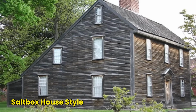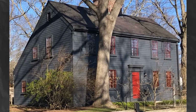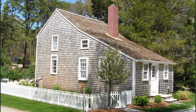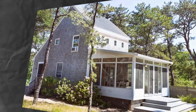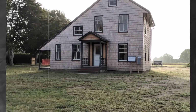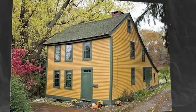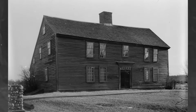Saltbox house style. The Saltbox house style is a distinctive and historic form of American colonial architecture, easily recognized by its asymmetrical, sloping roofline. Named after the wooden salt containers commonly used in the 17th and 18th centuries, these homes feature a long, pitched roof that extends further on one side, creating a two-story facade in the front and a single story in the rear. The design originated in New England, where it became popular due to its simple construction, affordability, and practical ability to withstand harsh weather.